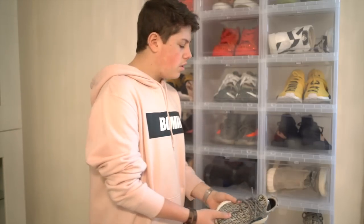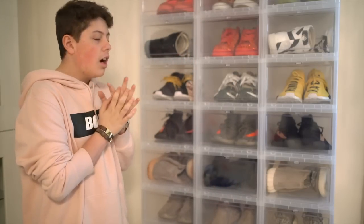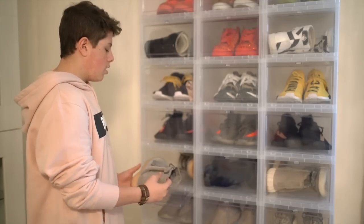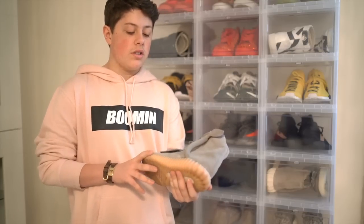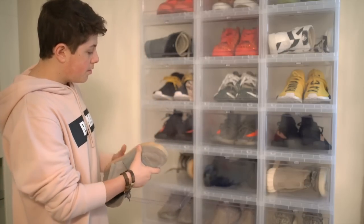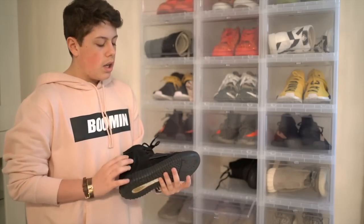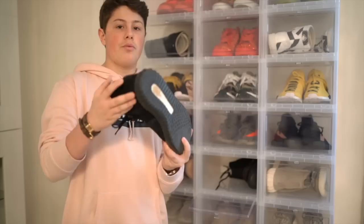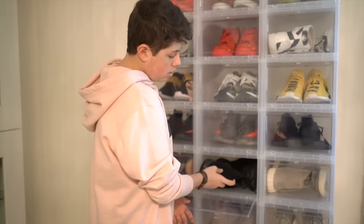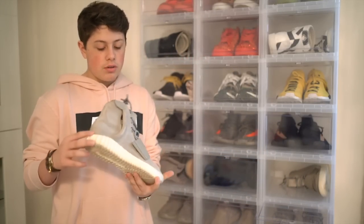Not a hypebeast thing, you know, but 350s are definitely up there for me because it's an everyday wear, just something I like to rock whenever I want. Gum 750s, crazy, glow and everything. Fire, barely wear them though because I'm not really a high tops person. Actually no, I beat these up a lot, the drag is real on this one. OG Gray 750 colorway. These are pretty clean for how old they are.